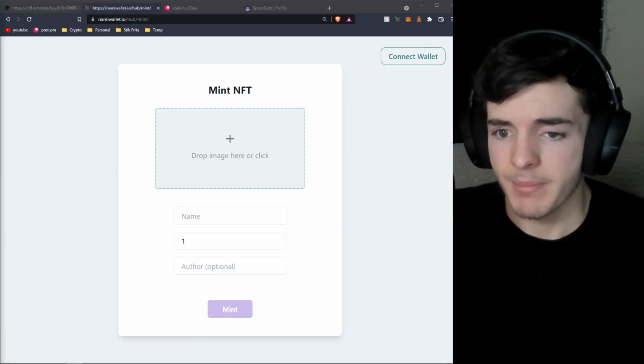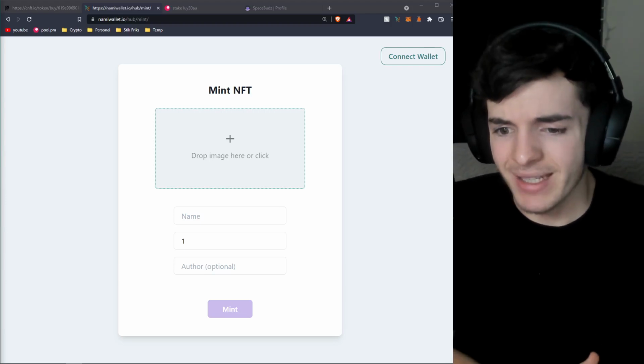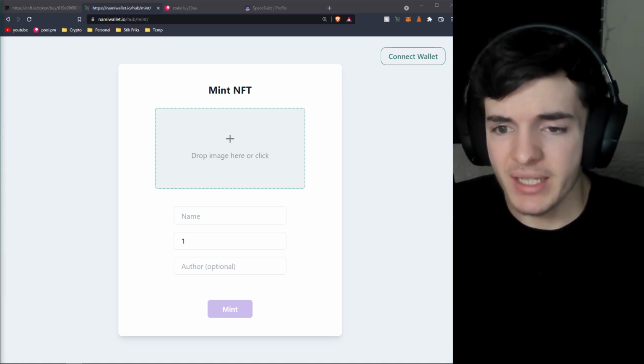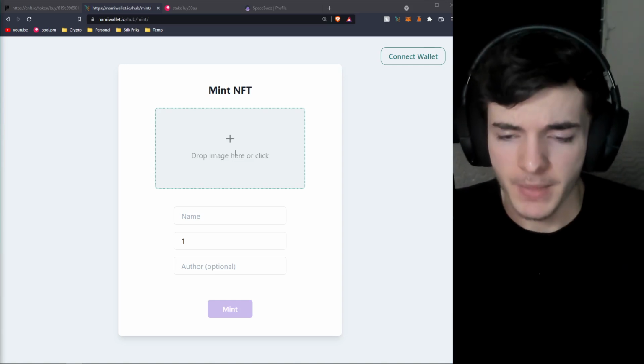I'm also going to cover how to mint an NFT. You can put any image in here, and this is a proof of concept tool by Nami Wallet. This is by no means a finished product. It's just something that is pretty useful. It's easy, it's fun. And if you want to mint your NFT for yourself and just have some fun, you could do so.